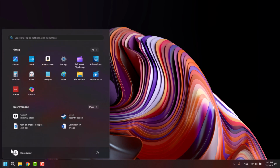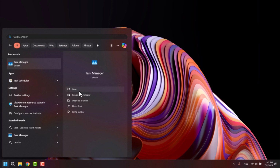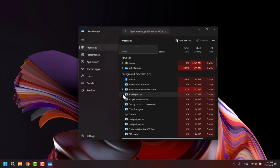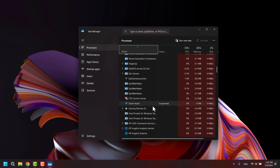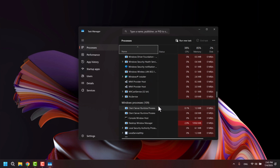So first you want to open up your Start button and you can open up Task Manager. You can also head directly by entering Ctrl plus Shift plus Escape. And once you open up Task Manager, you want to head here. Under the Processes tab, you want to open up File Explorer and you want to close it, right? If it is opened up, you want to look for it.